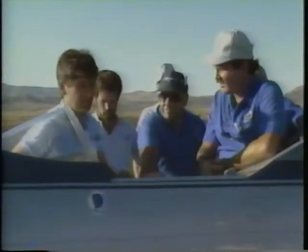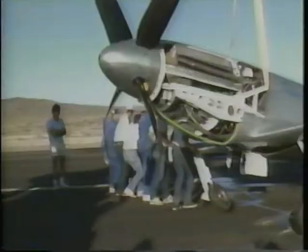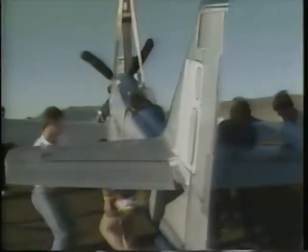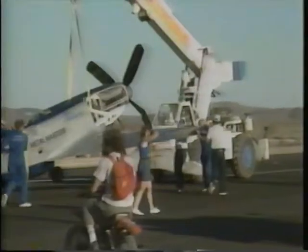I don't think I even started the turn there when it went. Such a small piece, but such a big problem. The good news is that the spar appears to be unbroken. Tsunami can be fixed. And in due time, she will race again. But for now, it's time to get her into a nice hangar. Lovingly, gently, the crew cradles their baby and heads for home.